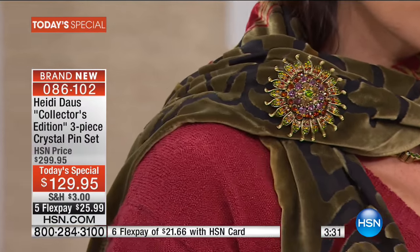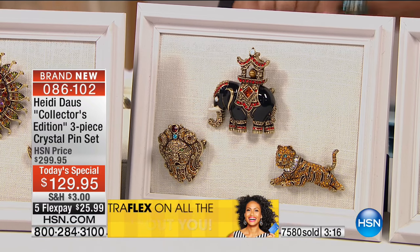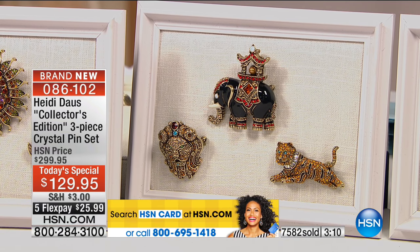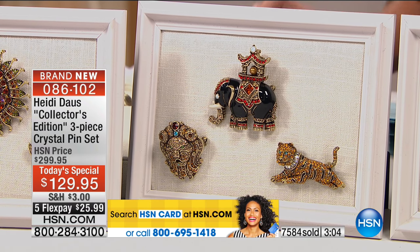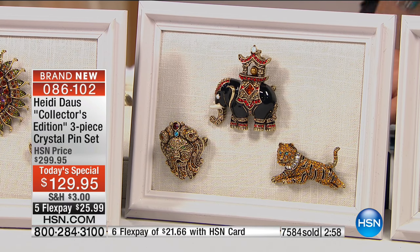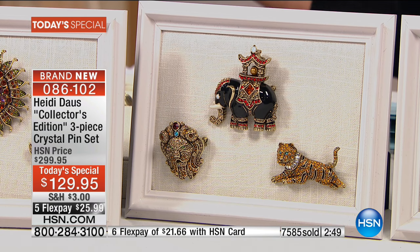There. Fabulous. Gorgeous. And now fewer than 300 in the last whole three and a half minutes remaining of the Safari Collection, which as Heidi was wearing, we'll go through one more time, had the elephant, the lion, and the tiger. You get all three, but this will be the final opportunity to get all three of these at this one day only price. And if any of these remain, which is not going to be the case, with over 7,500 that have been selected, the price would go back to $299, which is still extraordinary for the workmanship, the quality, the hand craftsmanship, the dimension, just having Heidi Daus and her signature on each and every one of these pieces. And when you do the math, it's like 40-some dollars a piece.